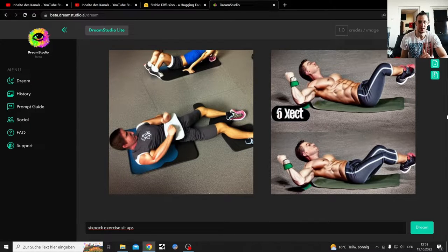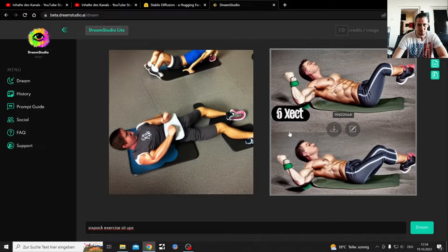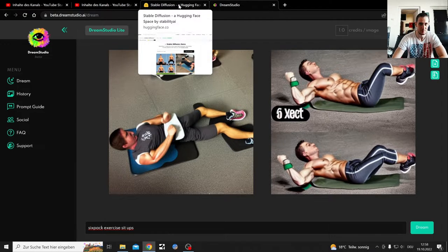Those AI generated websites have problems creating real or real looking humans, so the pictures that get created just look cursed all of the time. That's why I like looking that up, dreaming that, creating that, because it looks so cursed. And we're gonna go through a few exercises like six pack, pull-ups, push-ups, sit-ups, something like that.